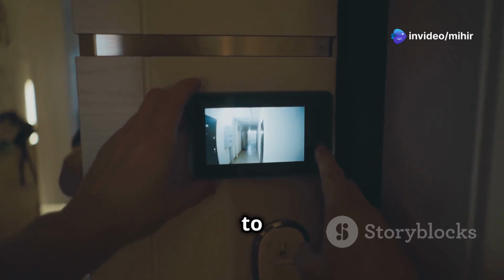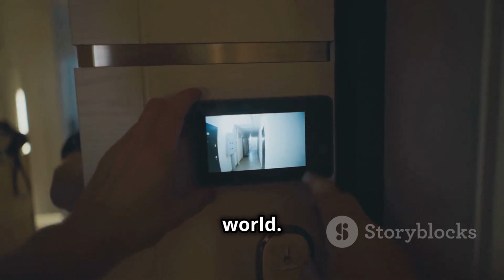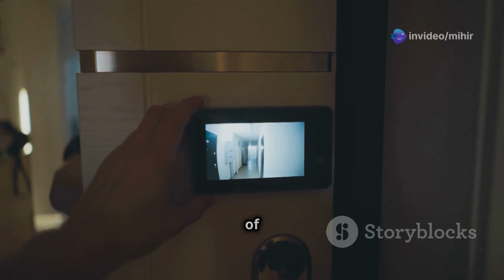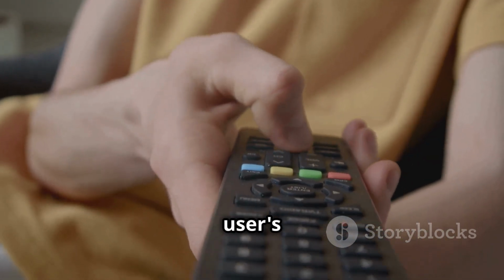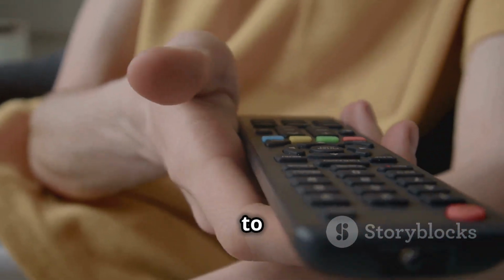You might be surprised to learn that Fitt's Law is all around us, not just in the digital world. This principle, which predicts the time required to move to a target area, is deeply embedded in the design of many everyday objects we interact with. Think about everyday objects that are designed for ease of use. These items are crafted with the user's experience in mind, ensuring that they are intuitive and efficient to use.